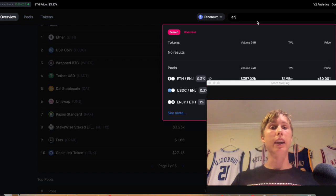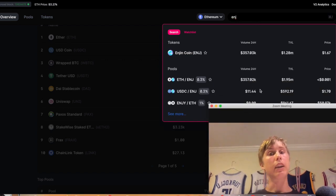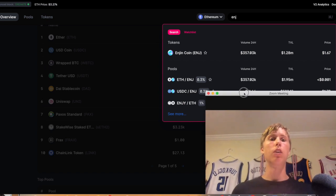So let's look at Enjin Coin for an example. Enjin Coin is not too crazy. This is a normal one though. The 24-hour volume is typically lower than the TVL. That's normal. So Enjin Coin probably is not going to be doing that.